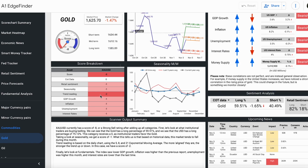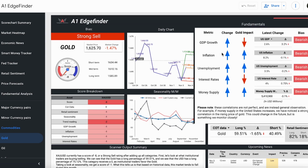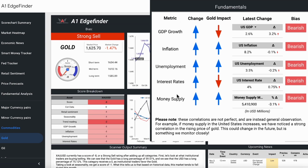Our trend reading is a score of -2, and what that means is, over the past couple days or couple weeks, how has this market been trending? Has it been trending upwards? Has it been trending downwards? A score of -2 tells us that this market has definitely been on a downward trend. And lastly, GDP growth, inflation, unemployment, and interest rates all have scores of -1, and we can take a look at that right over here.